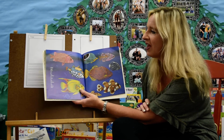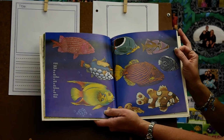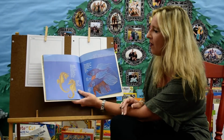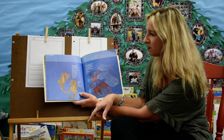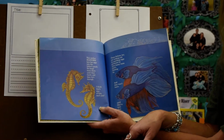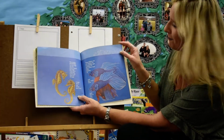Fish. Eggs float up to the surface or they sink to the bottom of the ocean floor. Fish lay eggs. Oh, this mother seahorse lays her eggs into the father's pouch. He keeps them there until they hatch, and then he's through. I think that's nice of him, don't you? So for seahorses, the mommy puts the eggs in the daddy's pouch, and the daddy keeps them safe.